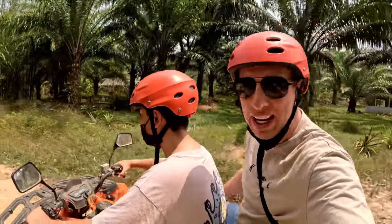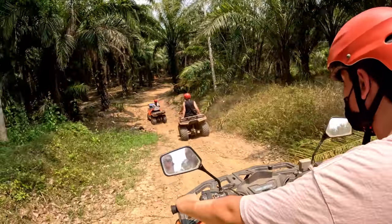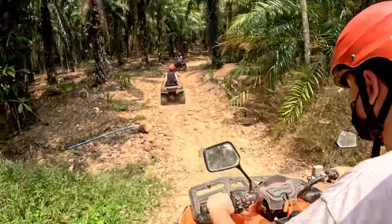All right, I'm on the back now with Jordan. This would have been the creek before, but it's dry now. It would be so awesome in the rainy season, wouldn't it, Jordan? Yeah.